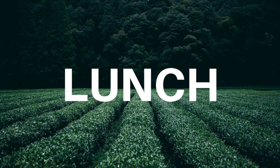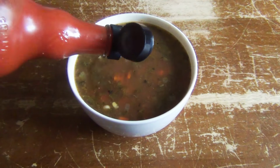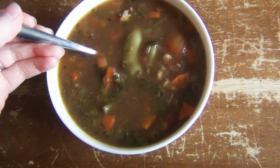Then once I got home, it was time for lunch, and I had this soup, and I want to talk about this because there's a couple lessons we can learn. The first is that I didn't use enough salt when I made this soup. A little bit of a fail, but that Frank's Red Hot sauce remedied the situation, so that worked out.